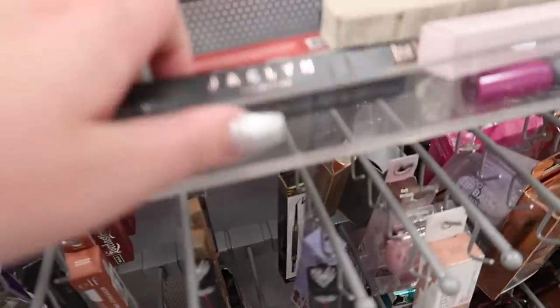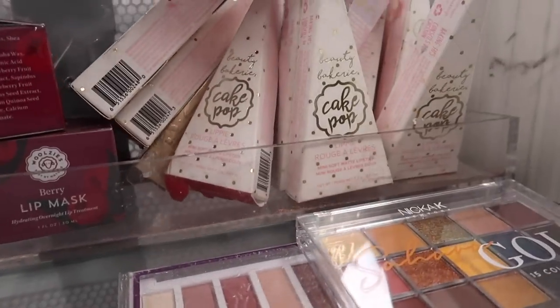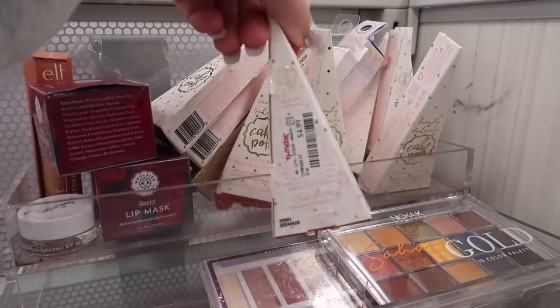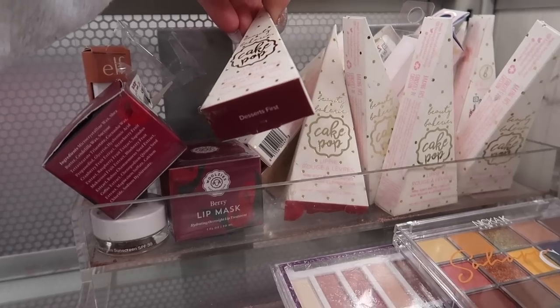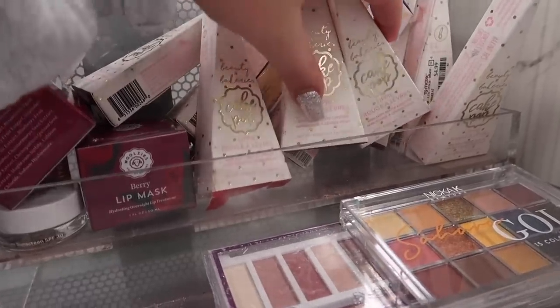Look, they have Jaclyn Cosmetics at TJ Maxx. Oh my gosh, these are so cute. These are Beauty Bakery Cake Pop Lippies. The packaging is so cute. They're $4.99. I know they used to sell this brand at Morphe. We have desserts first. This is apple acai. I think those are the only two shades that they have here.